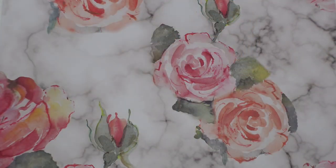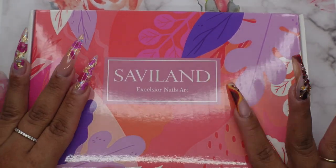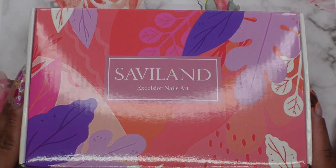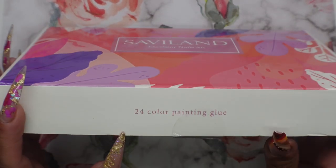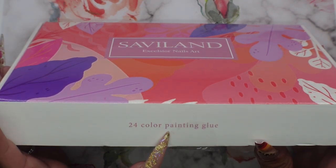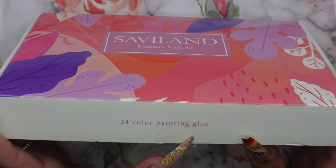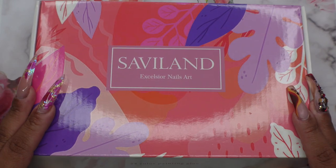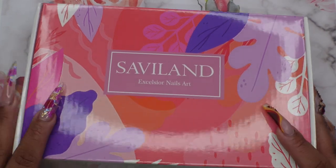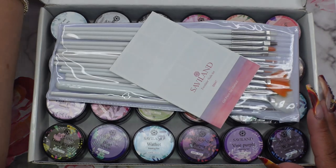Okay, so the next thing I'm going to show you is Saviland. Saviland sent me another one of their colored painting gels. They named this weird. They say 24 color painting glue. So I'm not sure why it's glue. I would think it would just be painting gel, but they named it painting glue. I'm not sure if that's correct or an error, but not sure why it would be called glue.